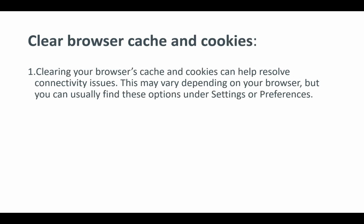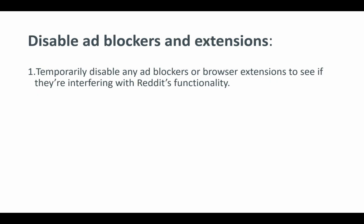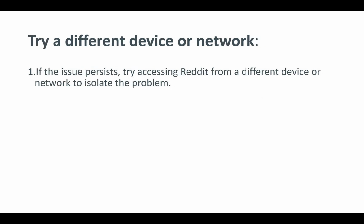Then you're gonna clear browser cache and cookies. Clearing your browser cache and cookies can help resolve connectivity issues. This may vary depending on your browser, but you can usually find these options under settings or preferences. If you got any blockers or extensions, ad blockers, whatever, disable them to see if they are interfering with Reddit's functionality. Of course, try to change the network and make sure you do not have any VPN turned on. So if the issue persists, try accessing Reddit from a different device or network to isolate the problem.